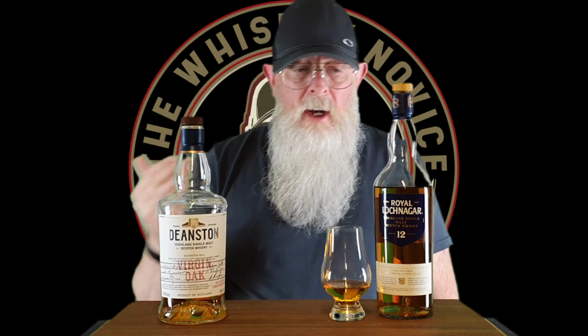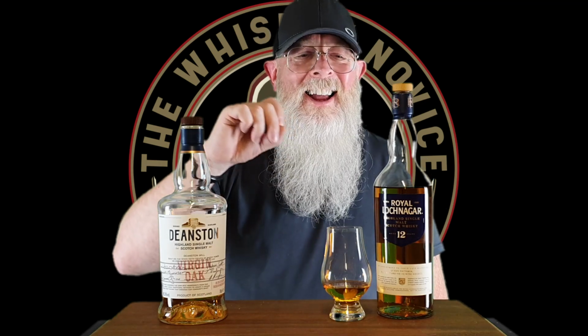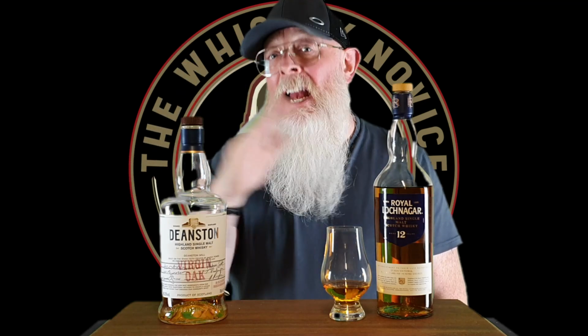But if Royal Lochnagar was your thing, I would recommend pretty much anything from Deanston, but certainly, well, maybe not the Kentucky Oak, but certainly look at the Virgin Oak or the 12-year-old, because they fall in around that same price, or maybe even less than the Royal Lochnagar. It makes me look at whiskies like this Royal Lochnagar and go, really, what are Diageo thinking there? Releasing a single malt if really that distillery is only making Johnnie Walker fodder.